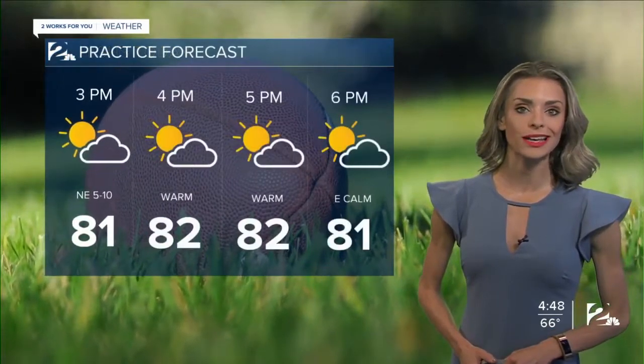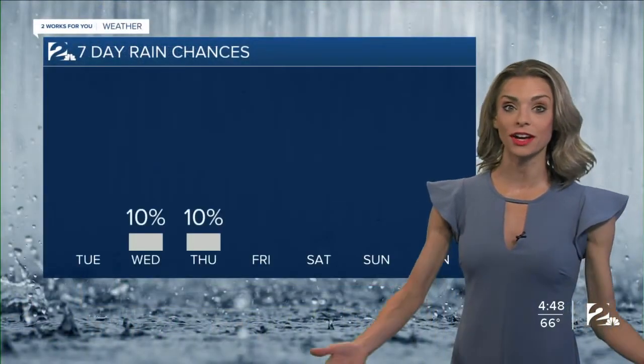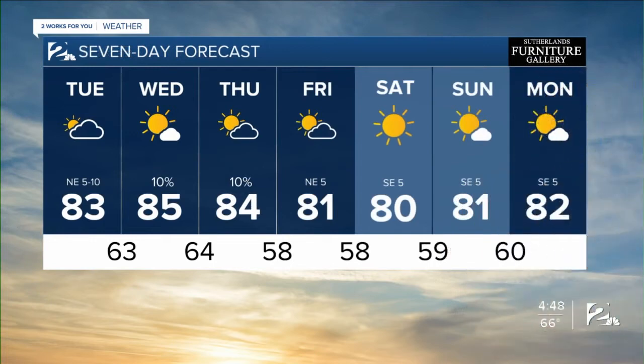Football practice forecast looking all good for tonight. That ragweed going to be rather high for us today. We stay rather dry. Quiet week in store. Slight chance of rain on our Wednesday and Thursday. Otherwise, weekend looking pretty nice. And taking a look at the week ahead, things are staying quiet. Temperatures back in the low 80s by Saturday and Sunday.